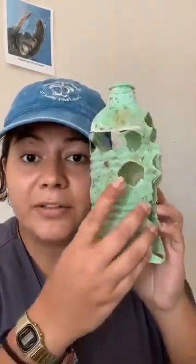So these little diamond-shaped cuts, do any of you have any guesses as to what they are? I'll give you a hint. It's very relevant to sea turtles. Any guesses? If not, I'll go ahead and tell you.